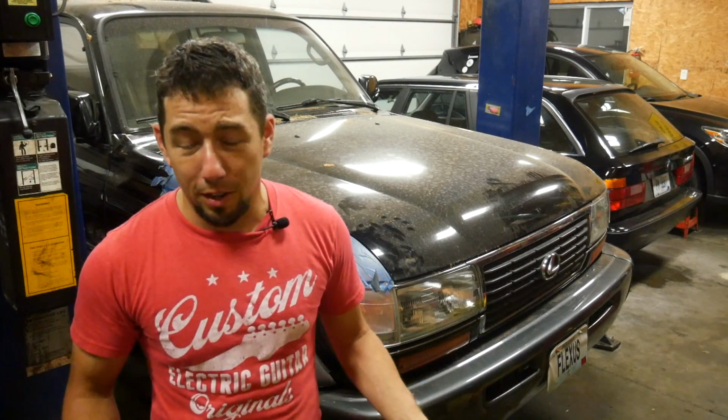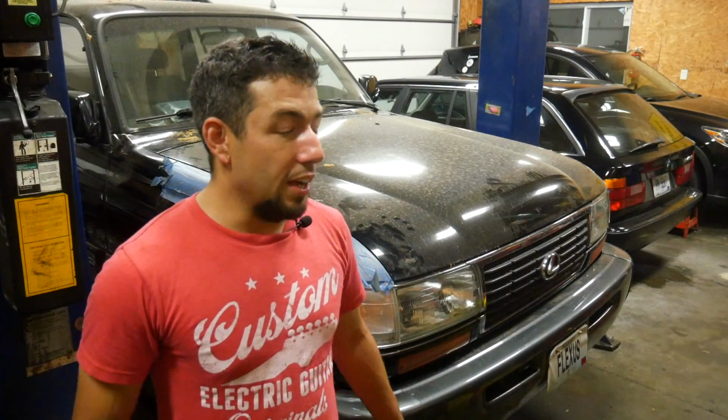I built an entire exhaust system for it, which was terrible. I am not an exhaust guy. I don't pretend to be an exhaust guy. I kind of can slap stuff together, and sometimes it comes out good. In this case, it's got some leaks I gotta fix. I tried to use some V-bands. I'm not very good at it, but it's on the truck.